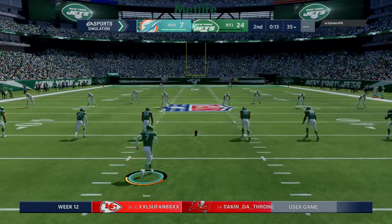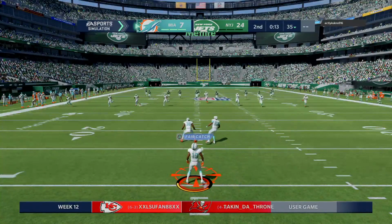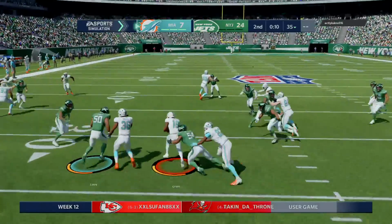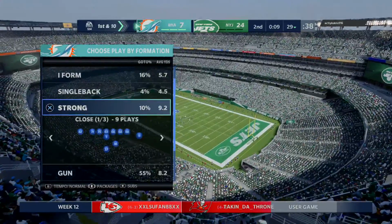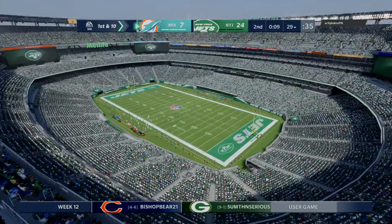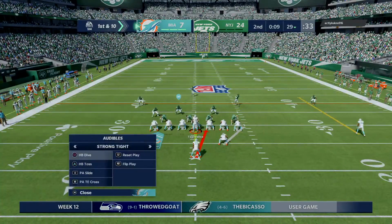So not much time to speak of remaining in this first half as the kick's away. Jakeem Grant now to return. And it's a pretty good return here as he'll get this up to the 29. On the return, the Dolphins take over 1st and 10 at their own 29-yard line. The Dolphins at the line ready for their next drive.